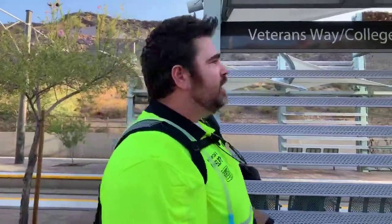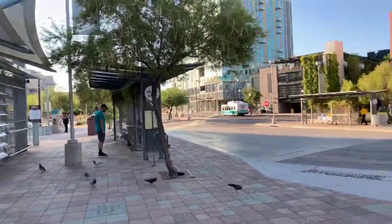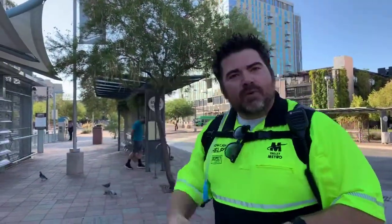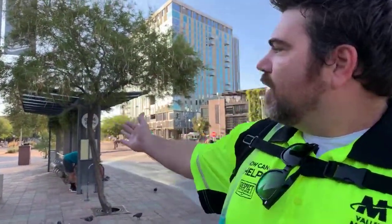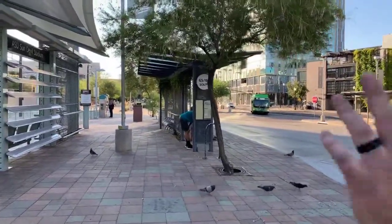So today we're at Veterans Land College. This is also one of the bus depots that you can see behind me. This is one of our platforms. One of my jobs is to inspect the platform, make sure it's safe for the passengers, and make sure everything's operating correctly. As you can see down there, one of our customers is using the TVM. We appreciate that. We'll head down that way.